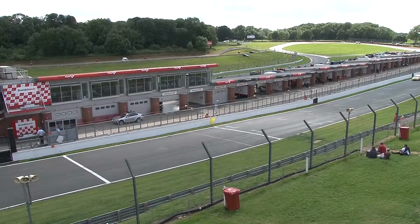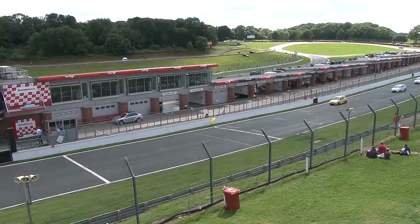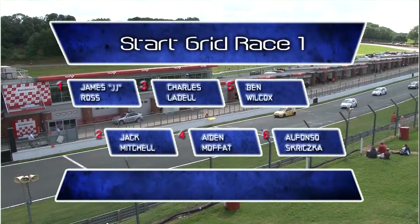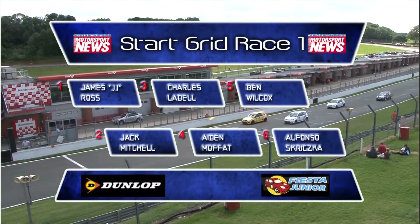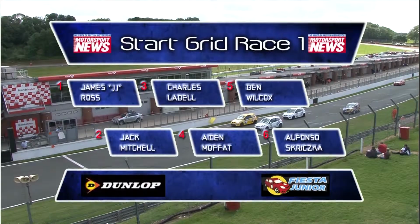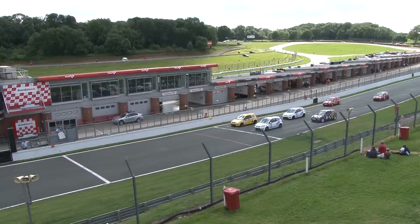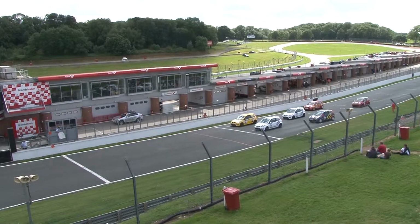Round 11 of the Motorsport News Ford Fiesta Junior Championship at Brands Hatch, the 1.2 mile Indy circuit, and pole position to JJ Ross today. Jack Mitchell alongside, Charlie Liddell on the inside of row 2, Aidan Moffat to his outside, Ben Wilcox in 5th, and a very welcome return to the championship to Alfonso Skritska.